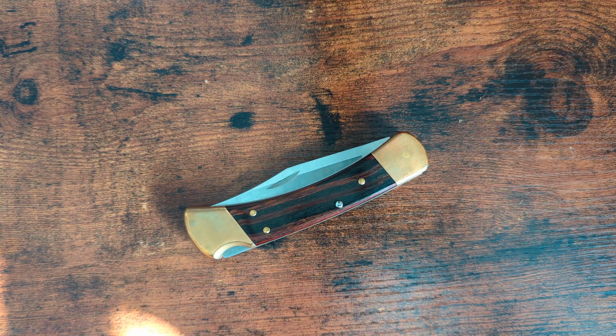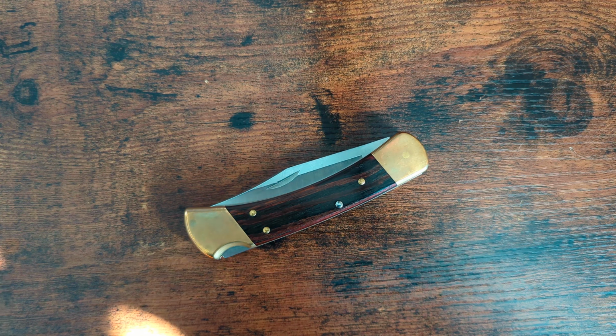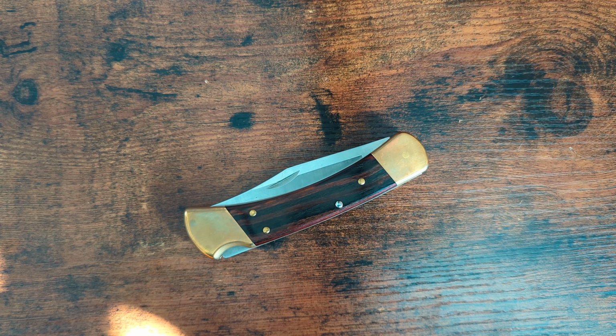Isaac here, coming at you today with a list that I think are knives that would make a great Christmas gift to give a loved one or a friend this year in 2023.